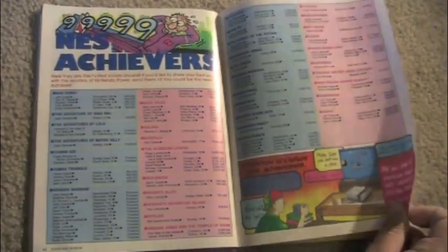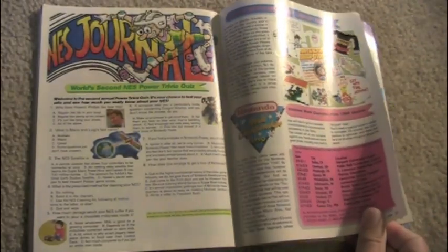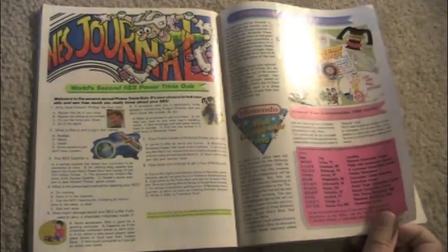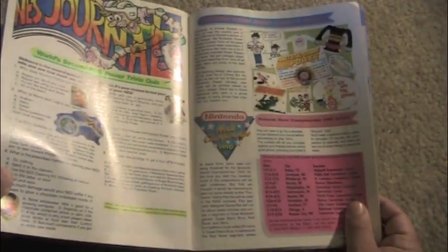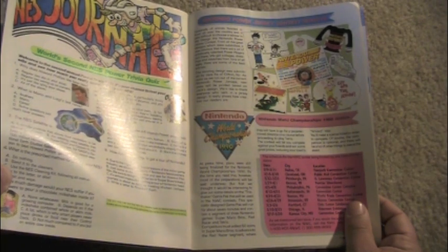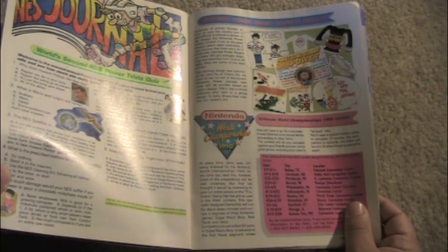Achievers, this is where you show your high scores. People can submit it, they put your name in. World's second NES Power Trivia Quiz, so you can answer this quiz. A little information about the Nintendo World Championship. At press time, plans are still being finalized for the Nintendo World Championship 1990. By the time you read this, however, most of the preparations will be well underway.